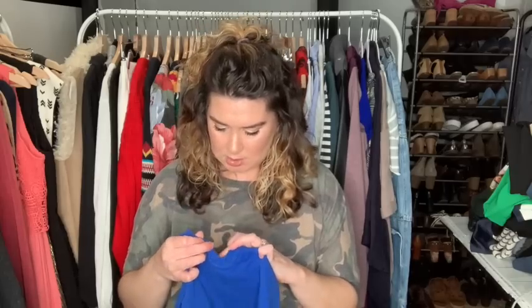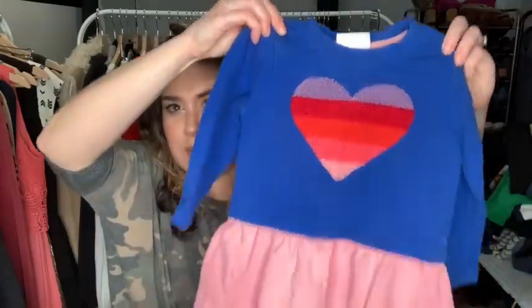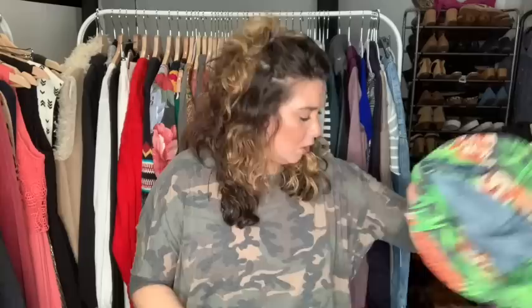I guess that's not that little, is it? That's a toddler size. Okay, this is Hanna Andersson. This is so cute. Size 90. Look at that little rainbow heart dress. It's a sweater dress. So adorable. Uh-oh, I dropped the socks. This is Polo Ralph Lauren. I think it's a little kid. Sure it is. Bucket hat. It's a large, extra large. So yeah, kids, I'm sure. How cute is that with the tigers? Really cute.